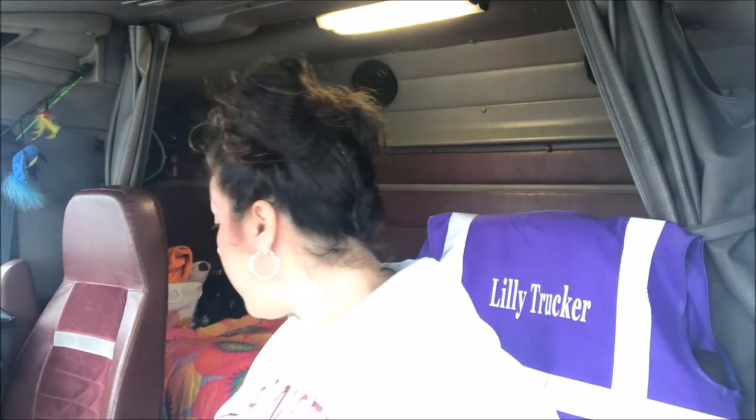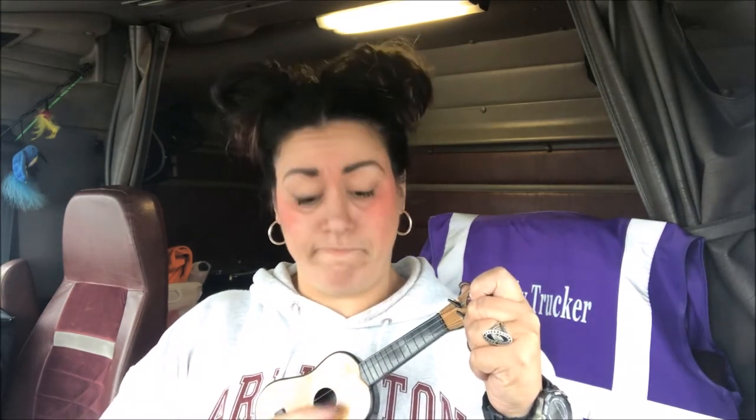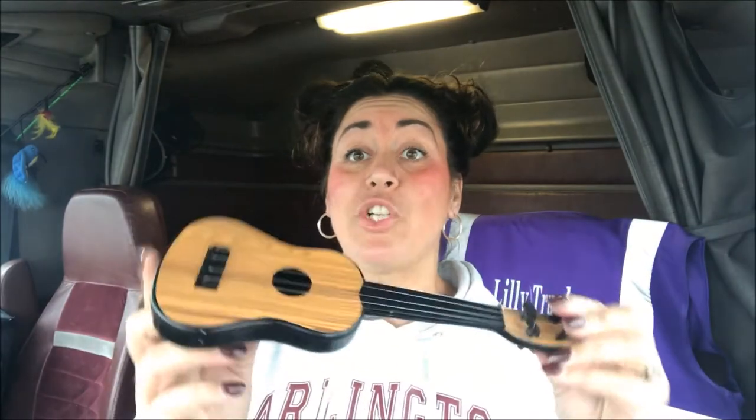Number two is going to be, we have a guitar for when we're bored and we're sitting waiting to get unloaded or loaded and we have nothing else to do. We can sing a song. It's about the same octave on everything, but we have a baby guitar. Yes, everyone should have a baby guitar. We'll put that right there.